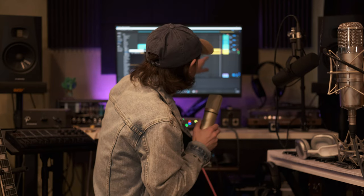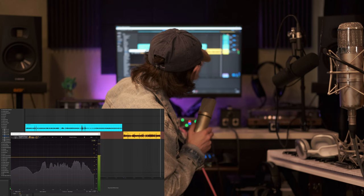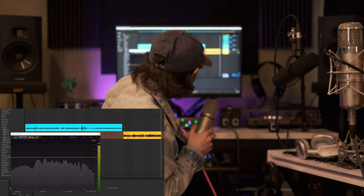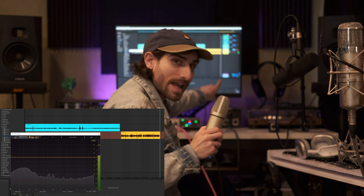One other thing is if you look at the waveform here, it's actually pretty healthy. We have the gain at about 1 o'clock, and we're getting some nice peaks and detail in there. What do you think? Does the mic sound good? No processing on the mic whatsoever.